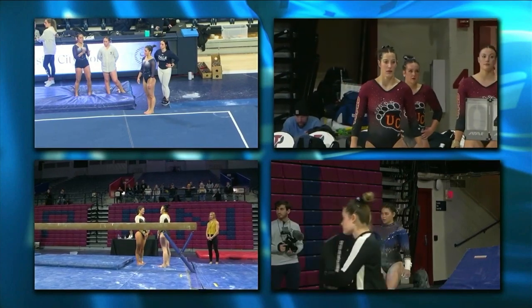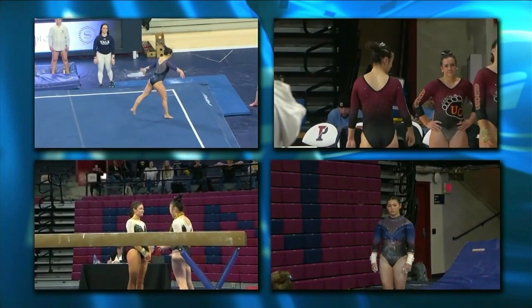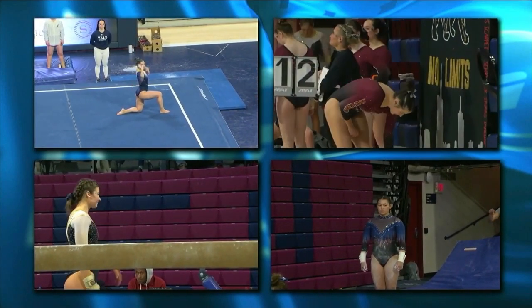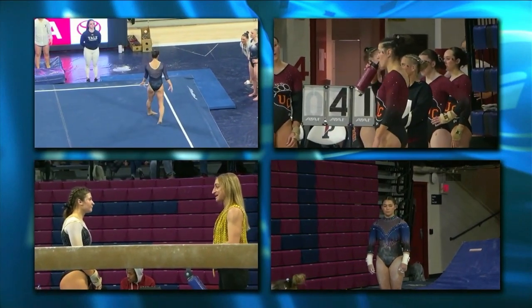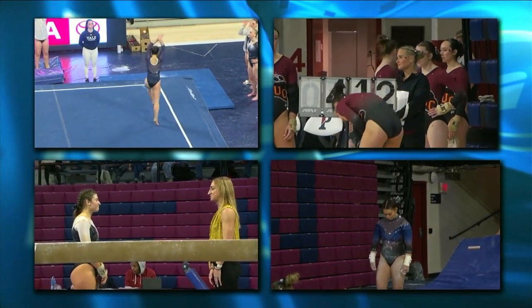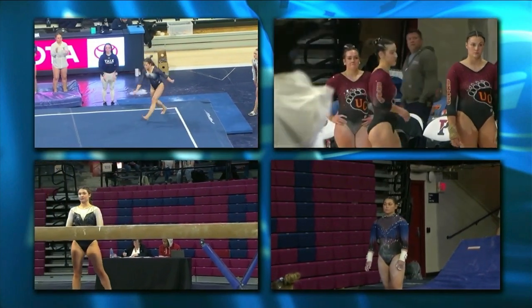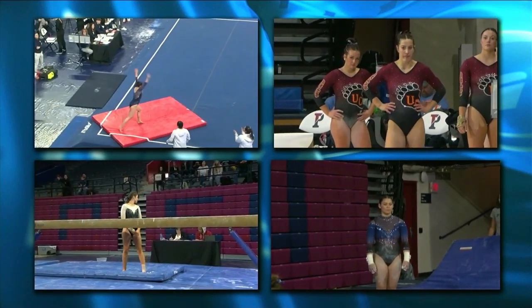Next to go, we're making Matusi for Ursinus on vault. And Minervini will be the next one to go on beam. Again, we talked about her in the last rotation. She's someone to highlight whenever she steps onto an apparatus. And obviously beam, another strong part for Towson. And Gigi Sabatini trying to get things back on track for Yale here.